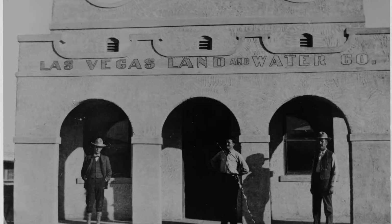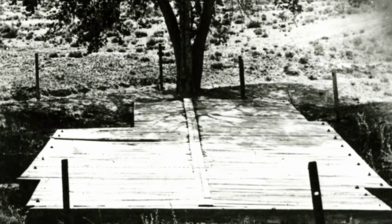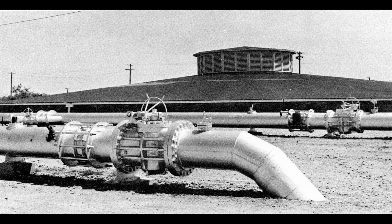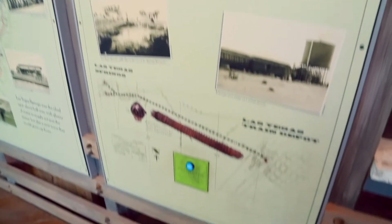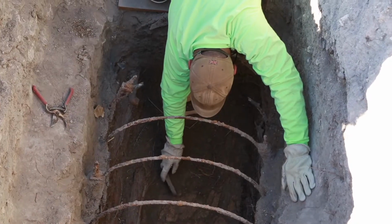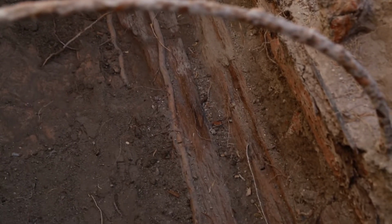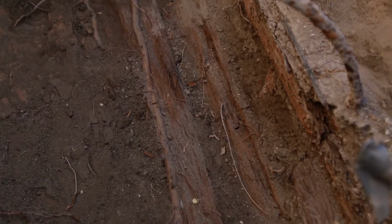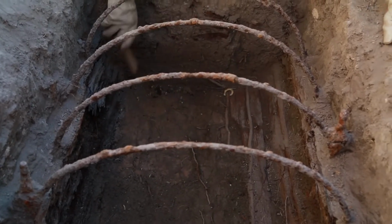Without that water infrastructure, Las Vegas wouldn't have been able to grow. Much of these improvements began in the early 1920s by the Las Vegas Land and Water Company, with the addition of roofs to protect the springs, reservoirs to contain the water, a settling basin to remove sediment, and large redwood stave pipes to transport it. In recent years, preserve archaeologists excavated a portion of the main line that went from the springs to downtown Las Vegas and placed it on display at Boomtown 1905 for guests to witness firsthand.